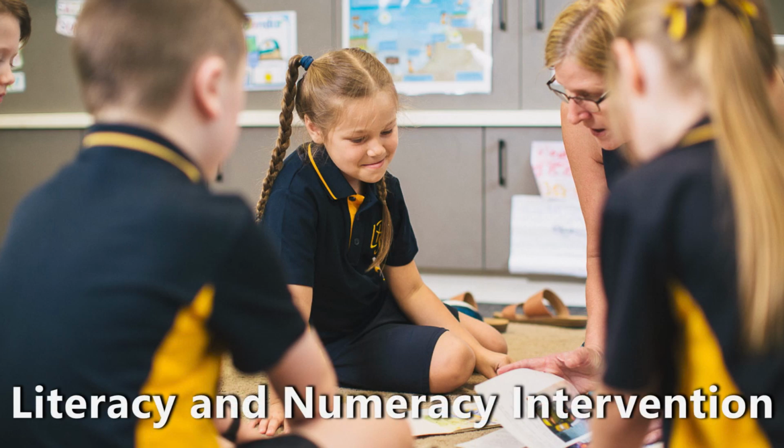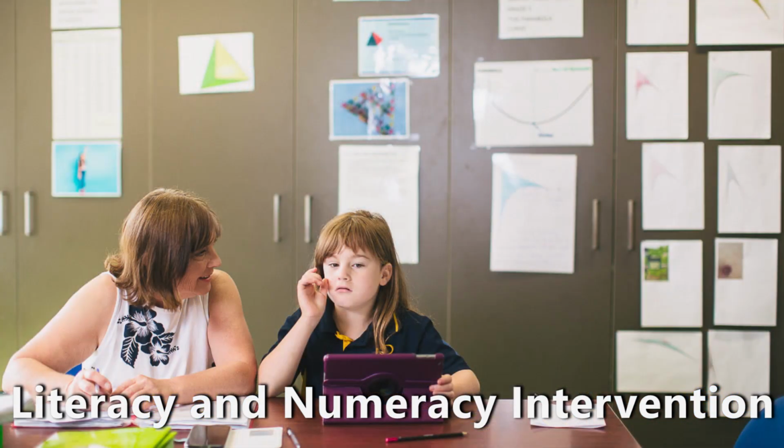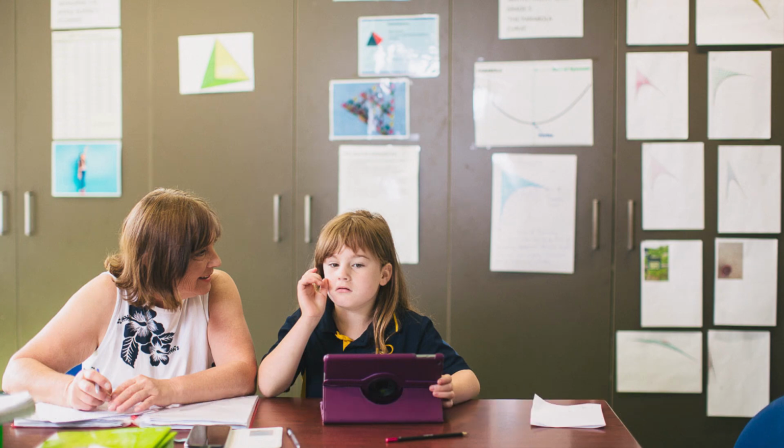Literacy intervention and numeracy intervention are very important to us, and students who are identified who need that support are provided with extra individual or small group work.